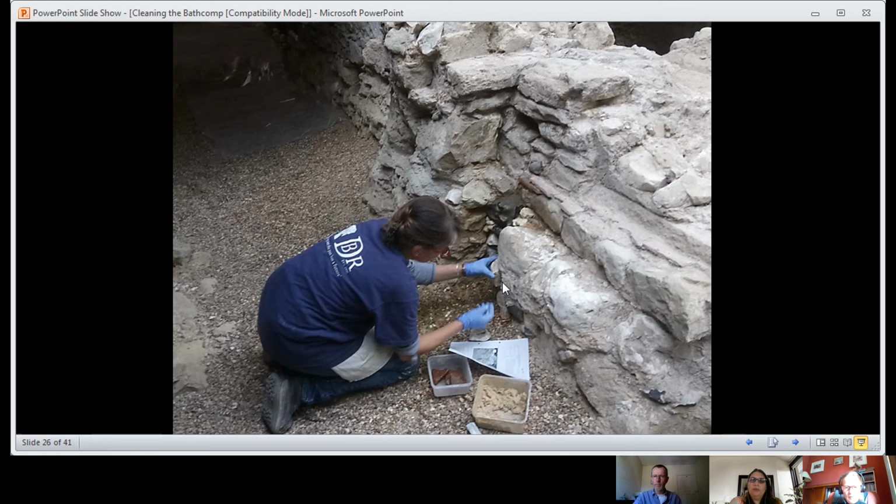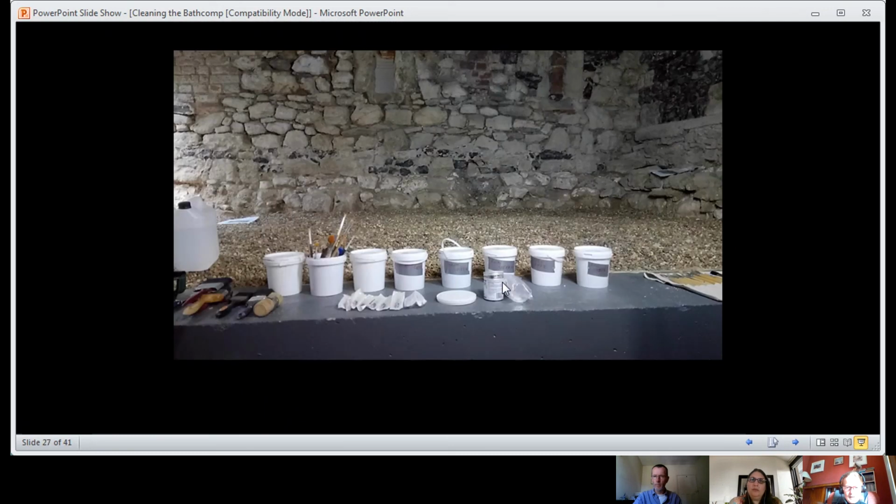But just every so often, the mortar that these buildings are held together with will crumble. It was sacrificial, the mortar. It was never the thing that was designed to last. That was always the brick or the stone. Mortar is always designed to be replaced every so often. And it's something that we do quite regularly with historic buildings.